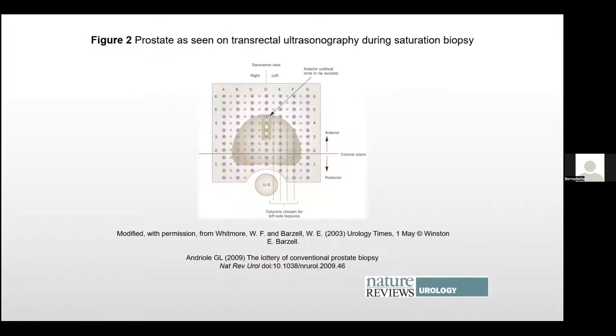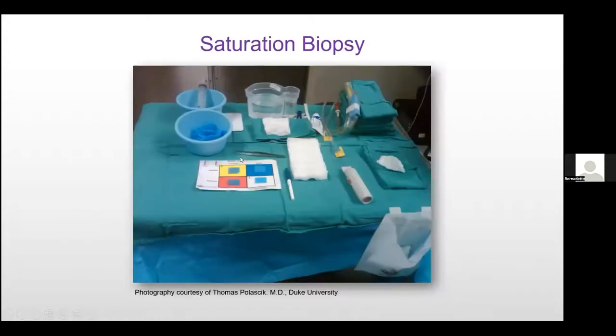Winston Barzell came up with a transperineal approach for template mapping biopsy, by which the patient is put in a lithotomy position, like a birthing position, and a template is put on the perineum, the crotch, and then every 3 millimeters samples are taken. So, you know, anywhere between 30 and 100 cores every 3 millimeters in the X and Y direction. The problem is this didn't really take into account Z, the depth.